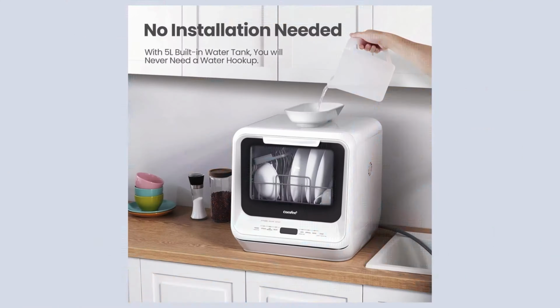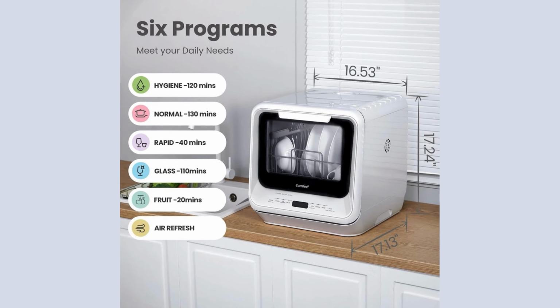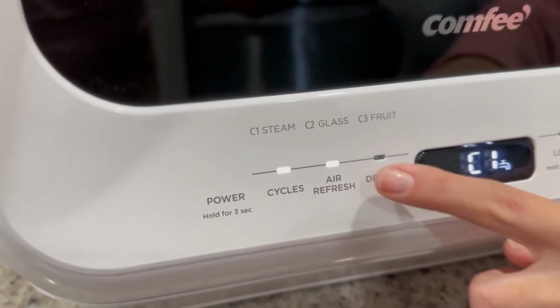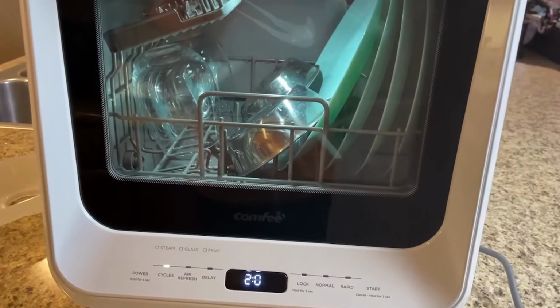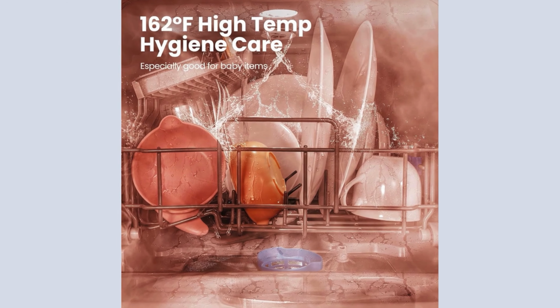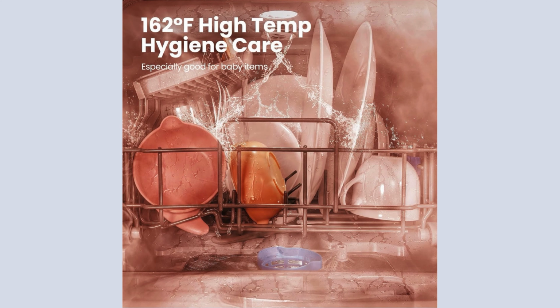The dishwasher offers 6 versatile wash programs to meet diverse cleaning needs: normal, rapid, steam, fruit, glass, and an extra air refresh drying mode. Each program is designed with specific tasks in mind. For instance, the steam option is perfect for deep cleaning heavily soiled dishes and sanitizing baby items, boosting the rinse water temperature up to 162 degrees Fahrenheit and a maximum of 192 degrees Fahrenheit for high-temperature hygiene.